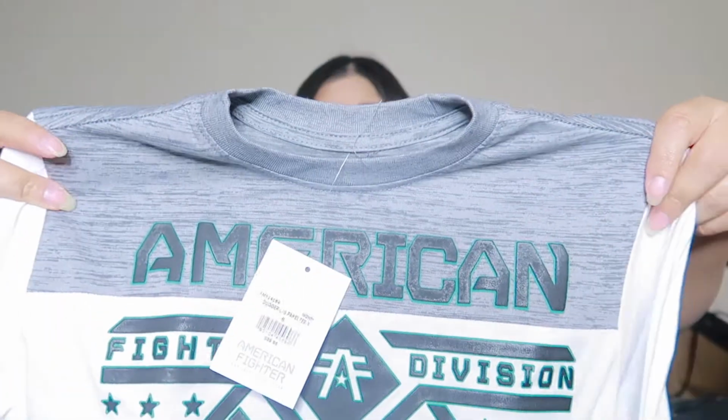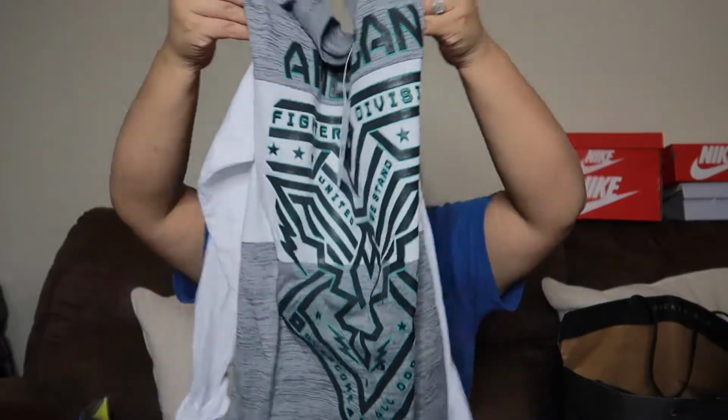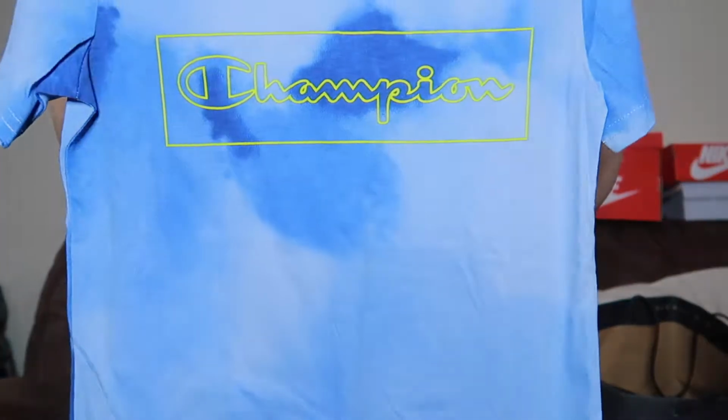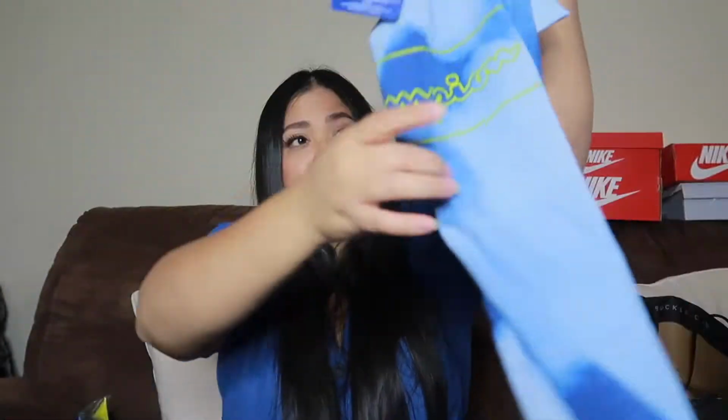This is from Buckle, from the brand American Fighter. It's a sweater and looks like this. Very, very nice. They are really into that brand for some reason. And then this is from Champion. This one I found at Marshalls for $7.99. Joey is really into this brand. He really likes Champion, that's how it's called, I think.